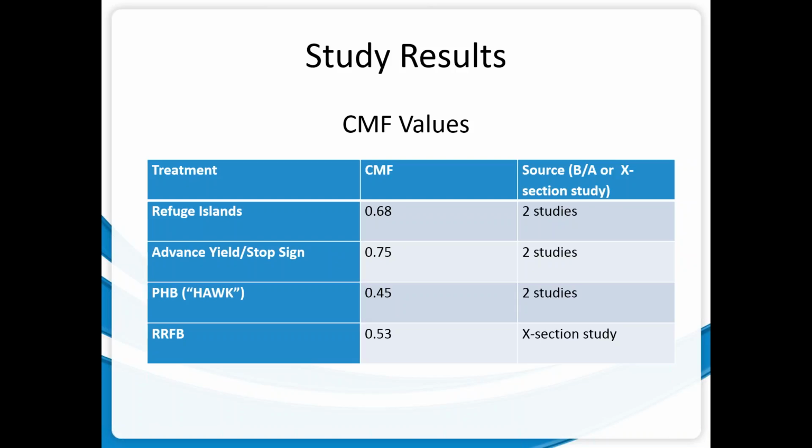Next would be the Refuge Islands, 0.68, and the advanced yield with a CMF of 0.75, or about a 25% reduction in pedestrian crashes from installing this treatment. Now, as you recall, I did tell you that we did have treatment combinations.